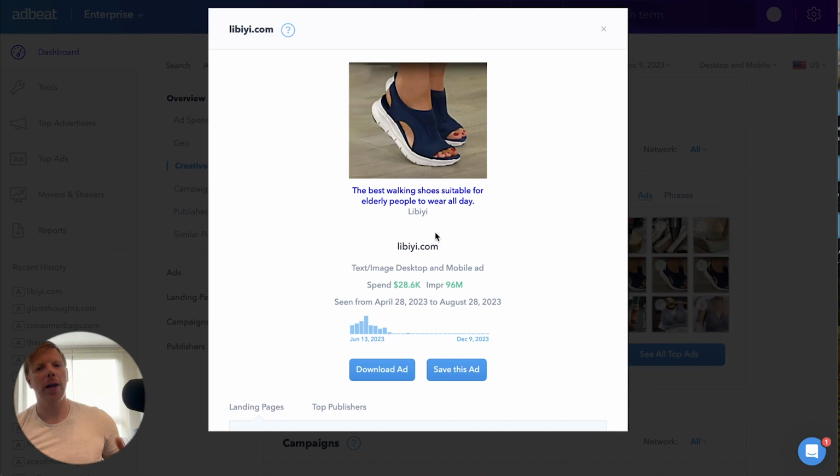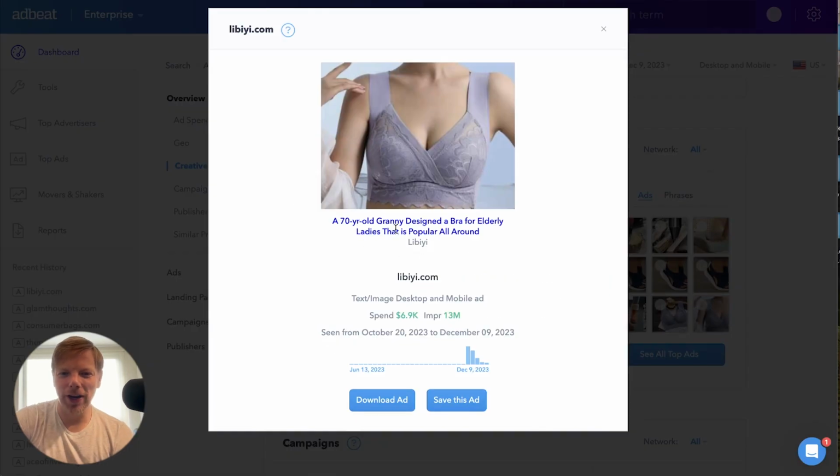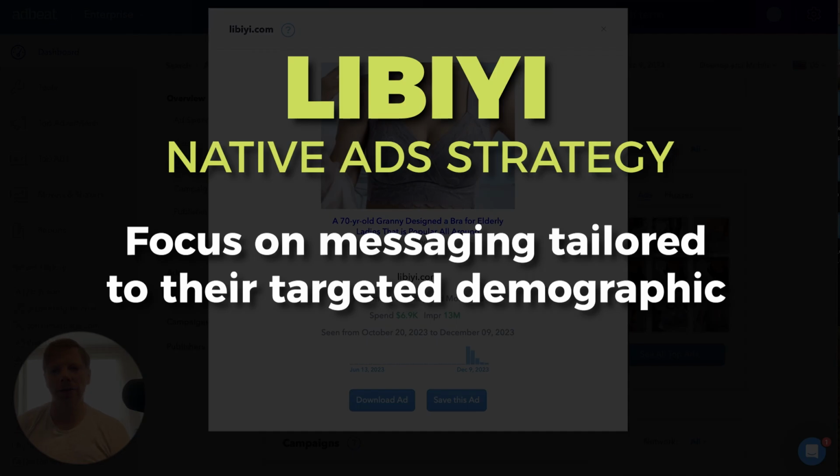Right, so it looks like a big part of their target market is elderly people, because that seems to be who they're calling out in the smartwatch. Here with the shoes, they're calling out to elderly people. A 70-year-old granny designed a bra for elderly ladies that is popular all around. Oh, that's a cool angle. Again, it seems like the common thread here is their audience. They're producing products that are tailored to an older demographic, and that is their messaging as well.